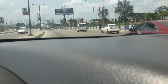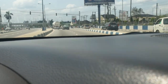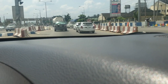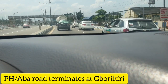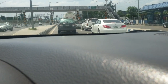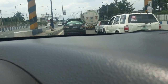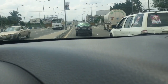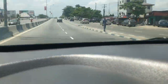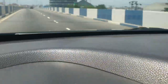If you're coming in a public transport, please just connect to Aba Road, and from Aba Road, get a taxi that will get you to Mile One. I'll show you where the taxi will drop you. From there, you now get to Creek Road Market. So, climbing the bridge. Climbing another bridge. This is the CPC bridge.